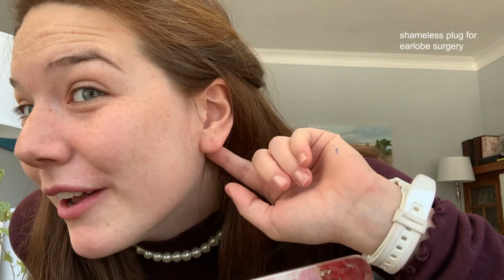Little update, of course. Earlobe surgery looking real good. All the stitches fell out, looking cute. Really love it. It's great times.